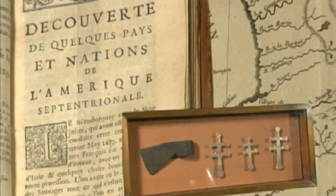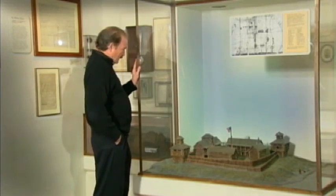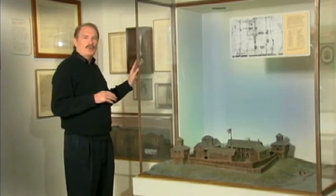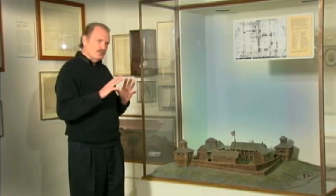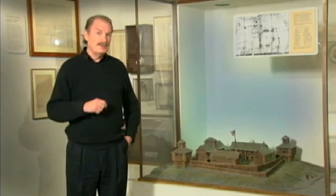But over 100 years after the French arrived, a new country came to claim the land. In 1803, the Secretary of War, Henry Dearborn, ordered the construction of a fort to establish the United States presence in the area. It only lasted 9 years until the War of 1812, when some local tribes joined with British forces to try to reclaim their land.